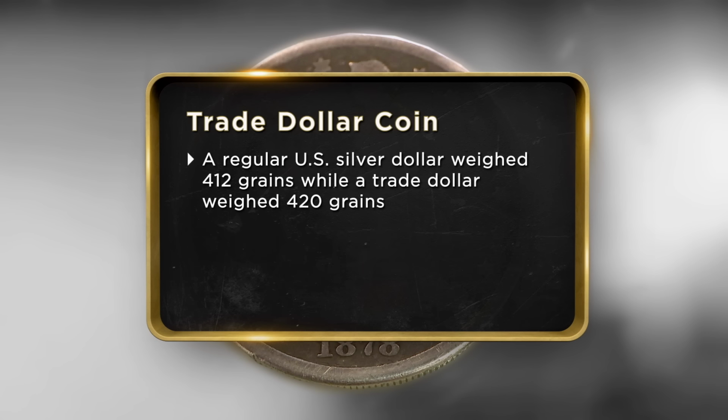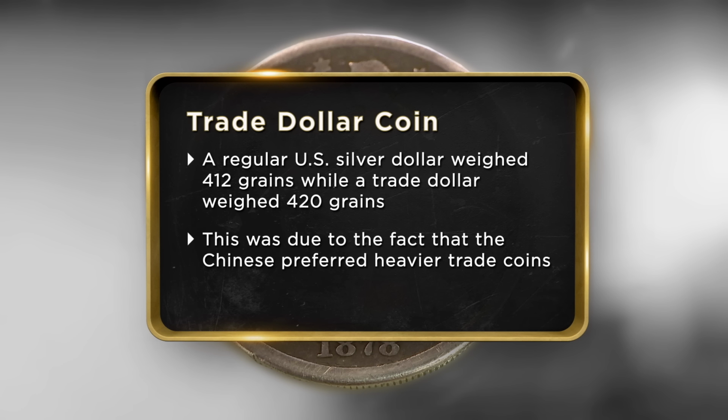It's an 1878 trade dollar. My uncle gave it to me about 10 years ago, and it's been sitting in a box. I'm looking to sell this today because I want to take my wife out to dinner and enjoy the show or two.